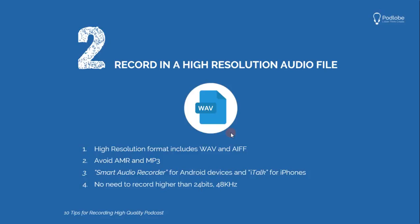Now, there's no need to record when you're going to the settings of all these apps and devices. There's no need for you to go higher than 24 bits. You're not going to produce music. You're not going to do all these high-end documentaries.